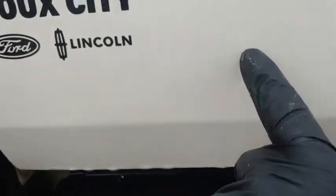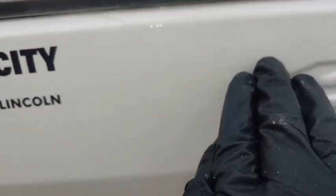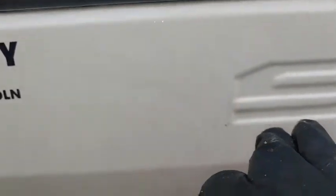For my exterior details, I always highly recommend getting a decontamination, or what I call a clay bar surface, done. Here I can illustrate, and you can really notice it on white vehicles. You see all those little brown specks on the paint? Those never come off during a typical wash. They're on all color cars, but you can only really notice it on white cars.